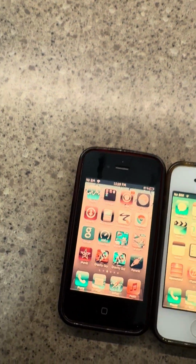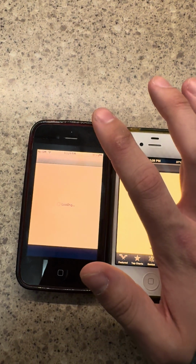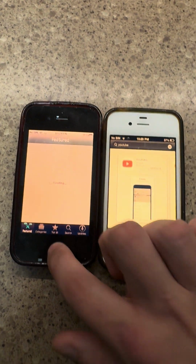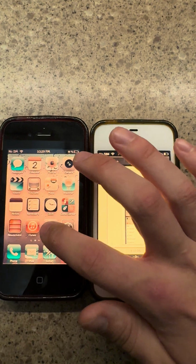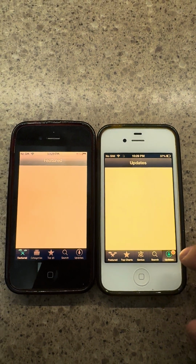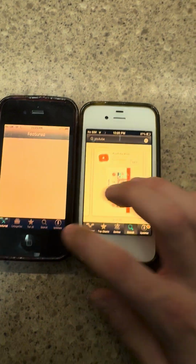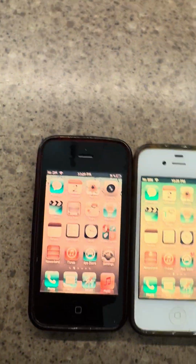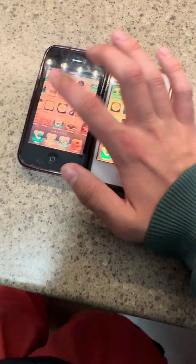Beyond that, you can't really fix the App Store, so you will have to use a computer. You'll have to use a computer to make it work. Even though it shows that the App Store works, this is a cosmetic fix. If I click on updates and purchased, it will say sign in and cannot connect to App Store and all this kind of different stuff. It's basically a cosmetic fix that used to make apps download on 6.1, but now you can't get the apps.